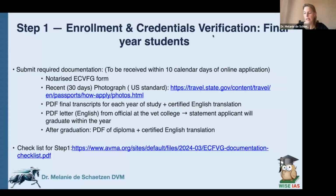You just have to be careful that that letter needs to be sent from the college directly to the ECFVG. So you cannot send it yourself. It needs to be sent directly to the ECFVG. And after graduation, then obviously you would need to send your PDF of your diploma with the certified English translation. This is a link where you can find the checklist of the documentation, which I find is very handy.